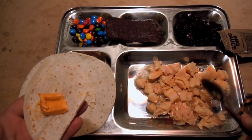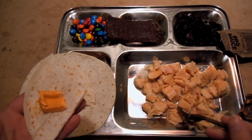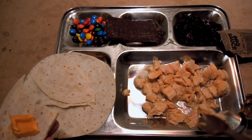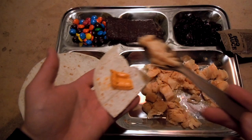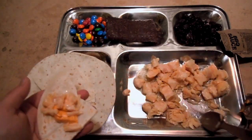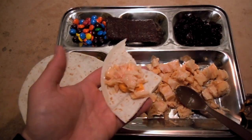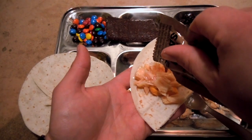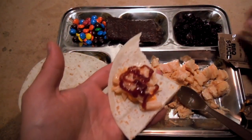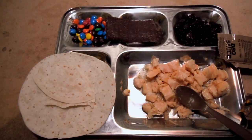Let's try a little chicken solo real quick here. I'm just kind of keeping it up. There we go. Yep, exactly what I thought it would be, just sort of out of the tin, which is fine. So, put a little squirt of barbecue sauce on there. So we got our barbecue chicken and jalapeno cheese spread taco bite.